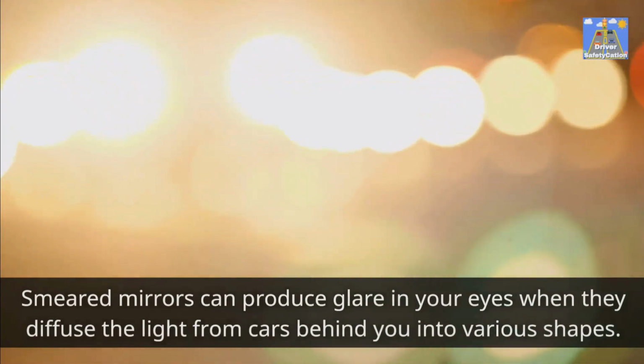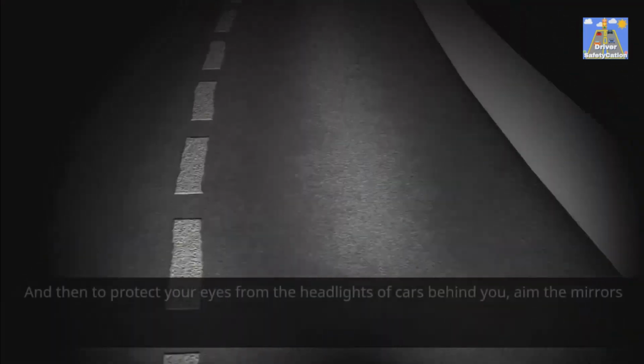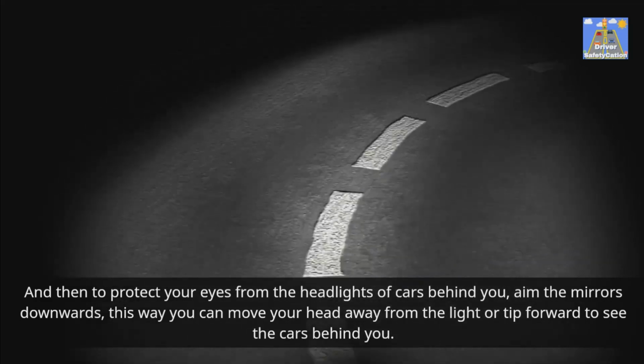Smeared mirrors can produce glare in your eyes when they diffuse the light from cars behind you into various shapes. And then to protect your eyes from the headlights of cars behind you, aim the mirrors downwards. This way you can move your head away from the light or tip forward to see the cars behind you.